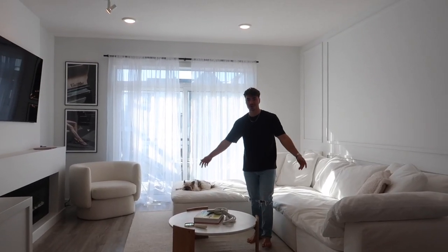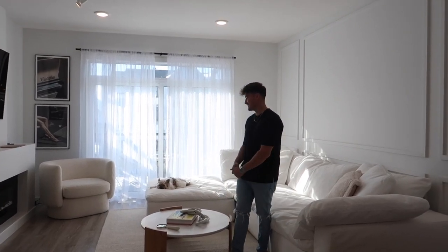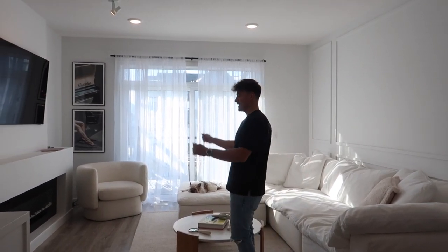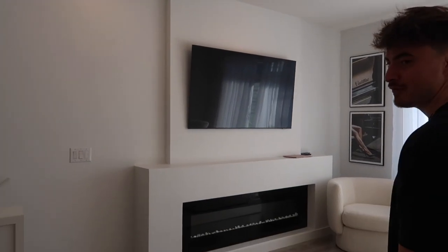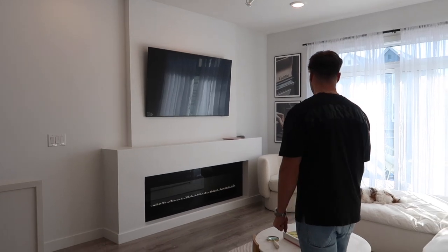Welcome to our living room. This is our main living space where we spend a lot of nights just cuddling, watching Netflix, enjoying each other's company. So this fireplace is an update. We built this in December and we just wanted a plain, sleek, modern look with a long, low fireplace.